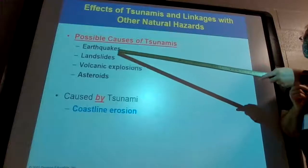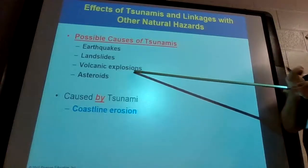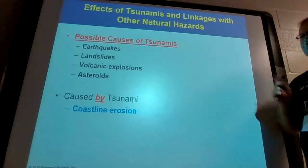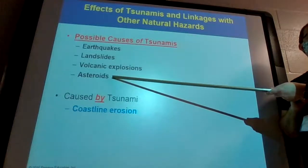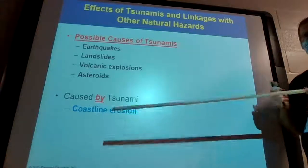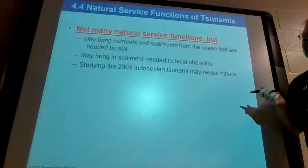Possible causes. We already talked about earthquakes and landslides, volcanic explosions technically, and then asteroids, very, very rarely, but it does happen. The asteroid that killed the dinosaurs caused a very large tsunami because it hit kind of like half on land, half off land.